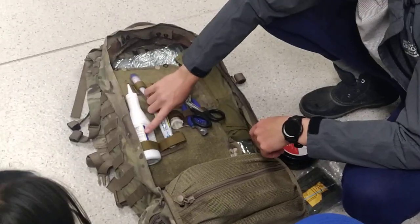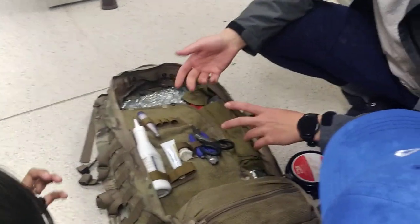They have activated charcoal in here for if the dog eats something toxic, which obviously, they're around explosives and things a lot, right? So dogs like to put things in their mouth that they shouldn't. So that's one important thing.